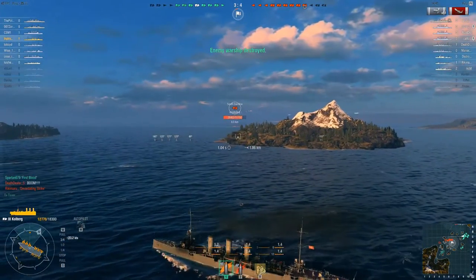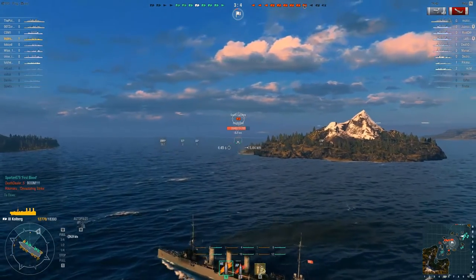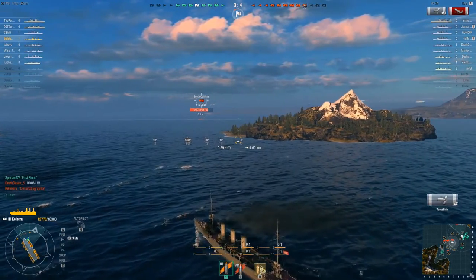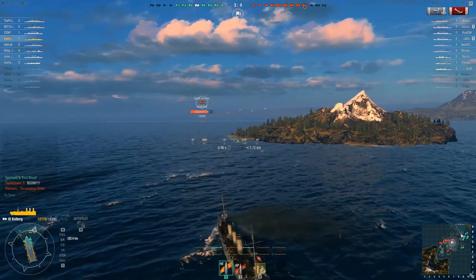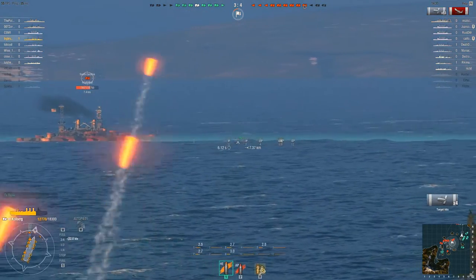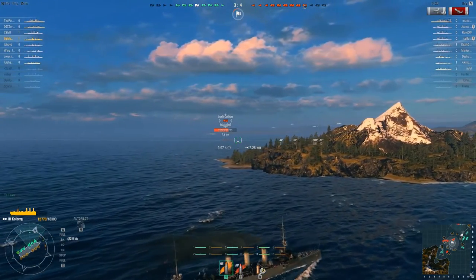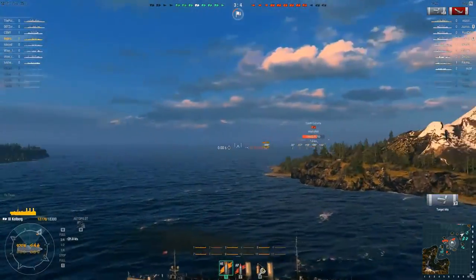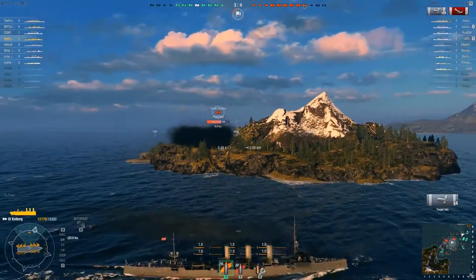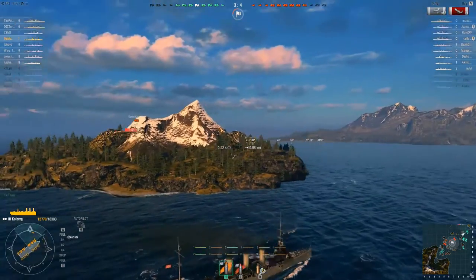Now, do not consider that any kind of a defense of the Kolberg's damage output, because that South Carolina was, just like the previous Kolberg, under fire from three separate cruisers. Two of them were St. Louis's. I basically just stole that kill. There were a few hit points left, and my shells landed a split second before the St. Louis's shells did, and I managed to finish him off because I did an alpha strike shot instead of a ripple fire shot. But if I had ripple fired that, the St. Louis would have got the kill, not me.